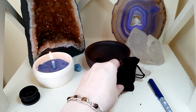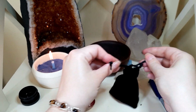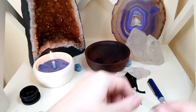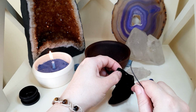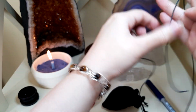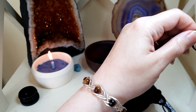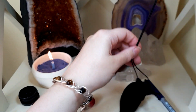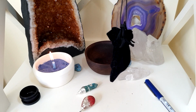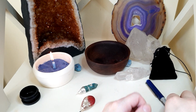So this is all sealed up, and what you can do is tie this up at the top to seal in all the good intentions, and then you can pop this in your pocket and wear it, or even better, you can put a piece of leather or cotton on it and tie it up and pop it around your neck. So I'm just going to tie this up, and then you can pop that underneath your shirt or your top and wear it for as long as you feel as though you need the health. So that is your health spell.